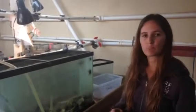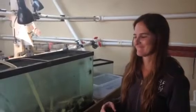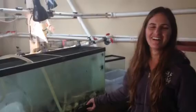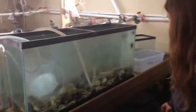And start doing their ecosystem function? Yes, which is eating algae. I think they're like cows of the reef. They are cows of the reef. Except they don't produce milk. No, they don't. They produce fecal pellets that look like sand and algae.